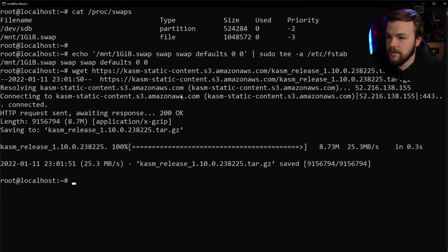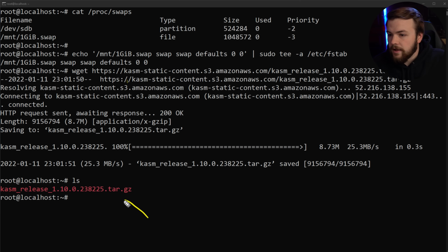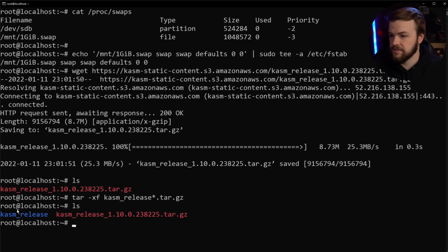Go ahead and hit enter, and let's get that downloaded. And now let's just run an ls real quick, just to make sure that the file downloaded correctly. So this file is in the .gz format, so we will need to unzip this in order to get the installation file. So let's paste that command in there, and that will extract it to our current directory, and we can now see the Kasm release folders right there.